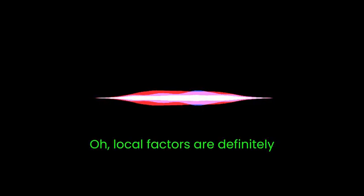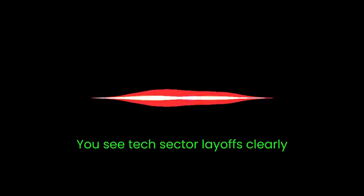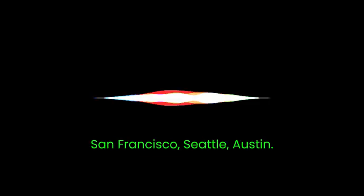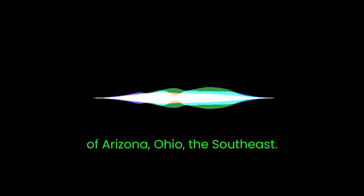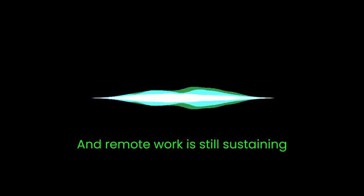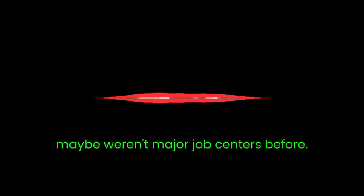Oh, local factors are definitely reinforcing those regional differences we talked about. You see tech sector layoffs clearly cooling demand in places like San Francisco, Seattle, Austin. But then conversely, you have corporate relocations, growth in manufacturing, energy, healthcare. That's boosting demand in parts of Arizona, Ohio, the Southeast. And remote work is still sustaining demand in suburbs and Sunbelt areas that maybe weren't major job centers before.